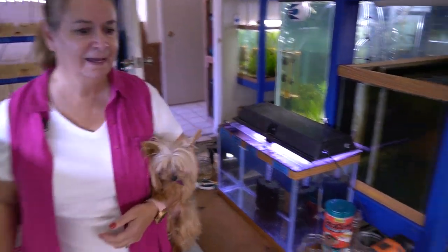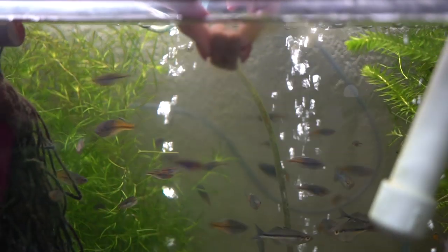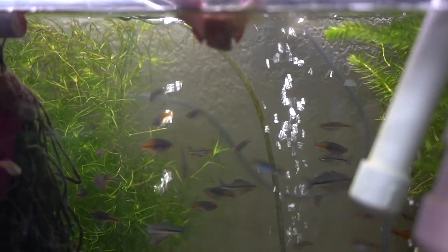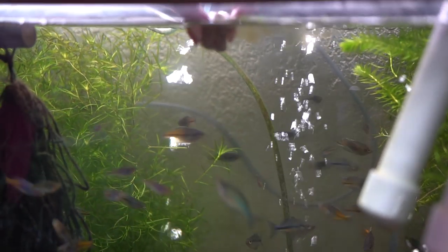And she'll be back with it. Oh, here she comes. Anybody hungry? Anybody hungry? Ready? Come on. Come get it. They're probably going to be shy now. Of course they are. Yep, they're very shy. Hi, babies.